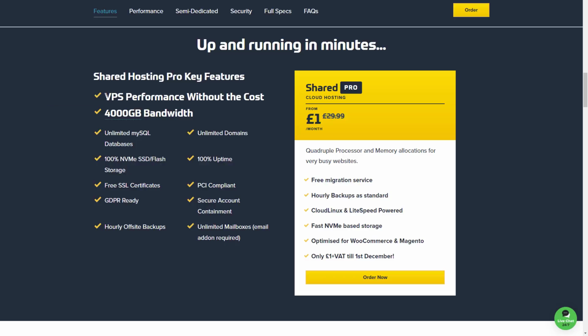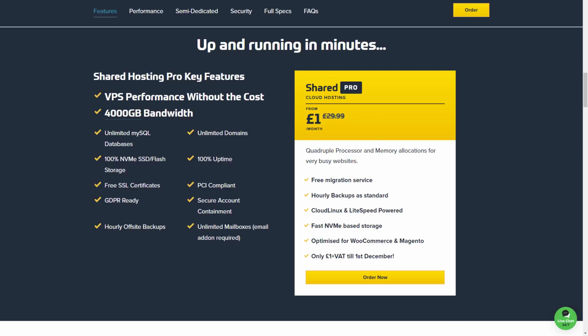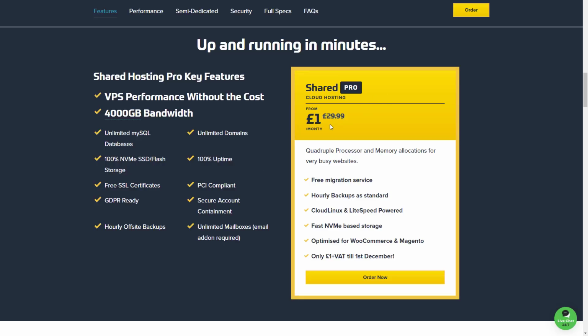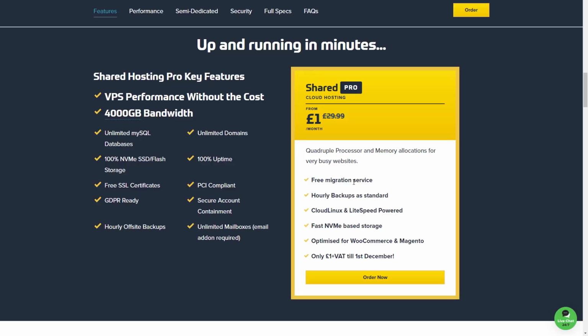So the headline is, you get VPS performance without the cost. This is £30 a month. I believe it's inclusive of VAT, or it could be plus VAT. That works out about $37, I think. You get 400 gig bandwidth, everything unlimited as before. You get quadruple the processor. You pretty much get 4 CPU and 4 gig of RAM for your package.